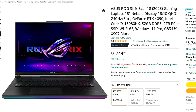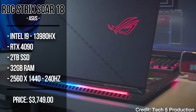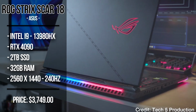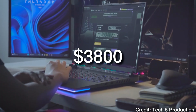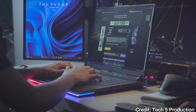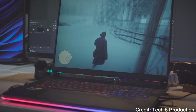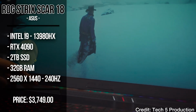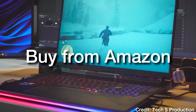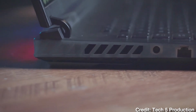And then if you have more money, you can get a laptop like the Asus ROG Strix Scar 18. This one has the RTX 4090 and the i9 13980HX, 32 gigs of DDR5 memory, and you get 2TB of SSD, but the total price here is almost $3,800, and for $1,000 less, you can get the Omen 17 with the RTX 4090 as well. That's why I think the Omen one is the much better option in terms of value, so I would only recommend buying this one if you don't care about your budget and you want to buy from Amazon or you want a laptop from Asus. Otherwise, save your money. As I said before, you save $1,000 and you get the same exact gaming performance.